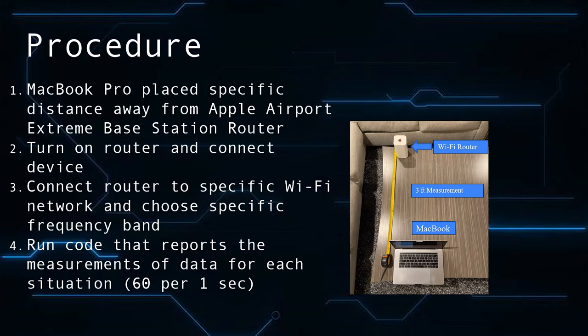And now for my procedure. So firstly, the MacBook Pro was the device being used, and it was placed a specific distance away from the Apple Airport Extreme base station router. So as we can see in this photo here, here's the router being used, here is the specific distance being measured, and here's the MacBook device being connected.